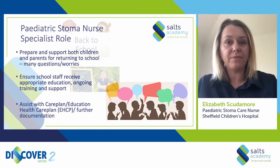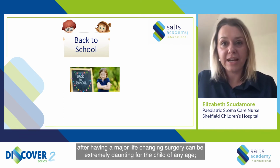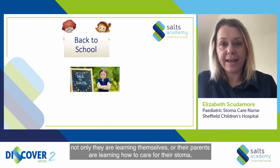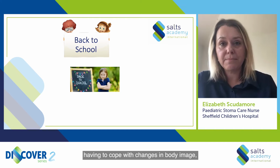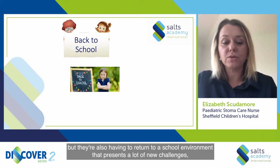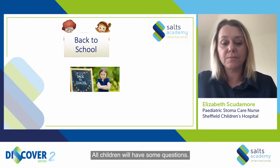So the prospect of returning to school after having major life-changing surgery can be extremely daunting for a child of any age. Not only are they or their parents learning how to care for their stoma, they're getting to know how the stoma impacts upon their life, having to cope with changes in body image and the psychological impact it will have, but they're also having to return to a school environment that presents a lot of new challenges and questions and worries.